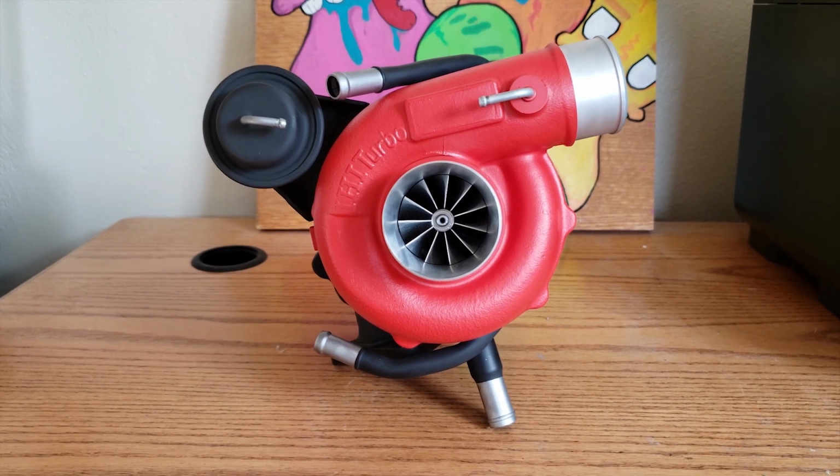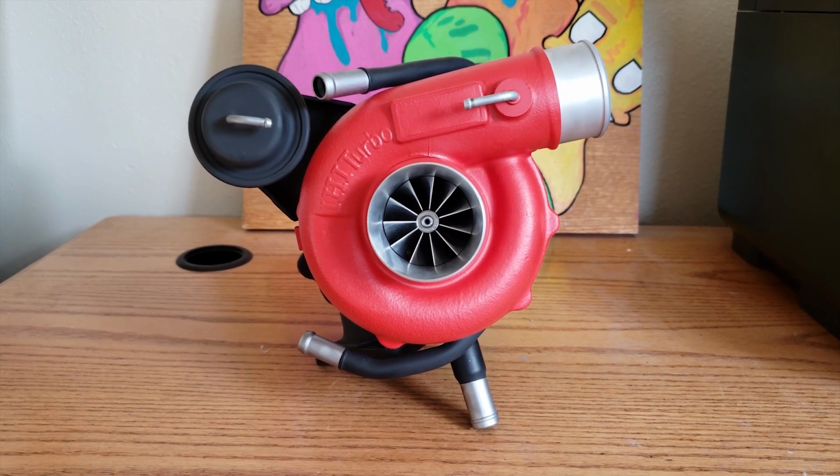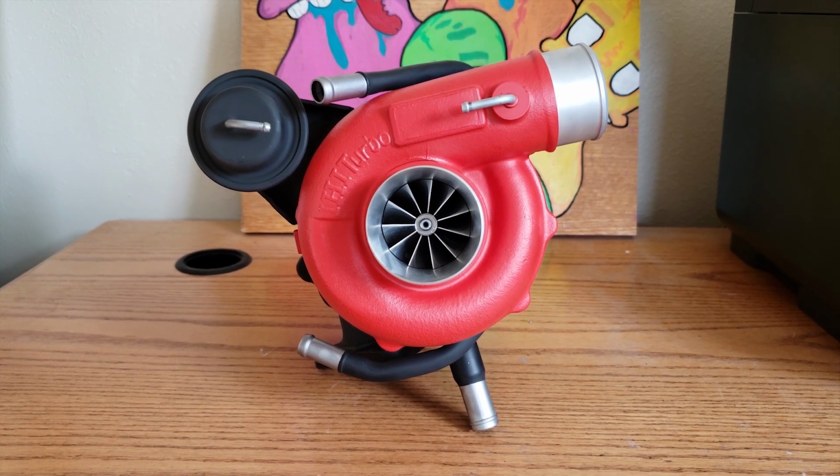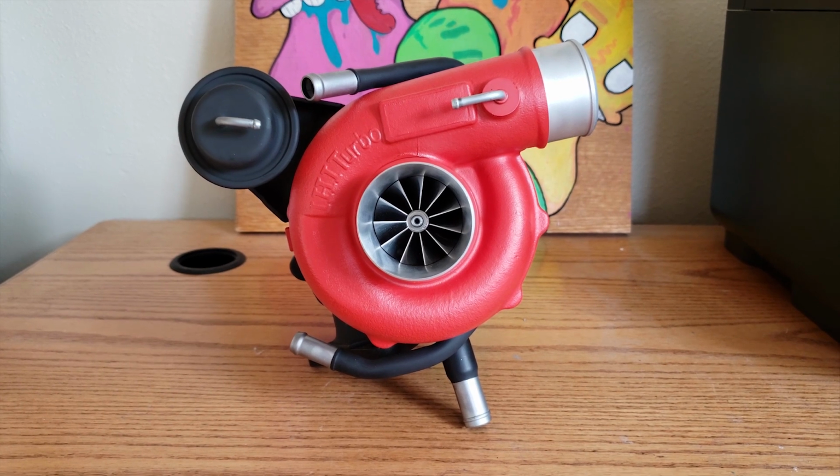Got my turbo back from Hill Country Forced Induction. They're located out in Las Cruces, New Mexico. They were super responsive. Sent my turbo out on a Monday, got it back on a Friday.